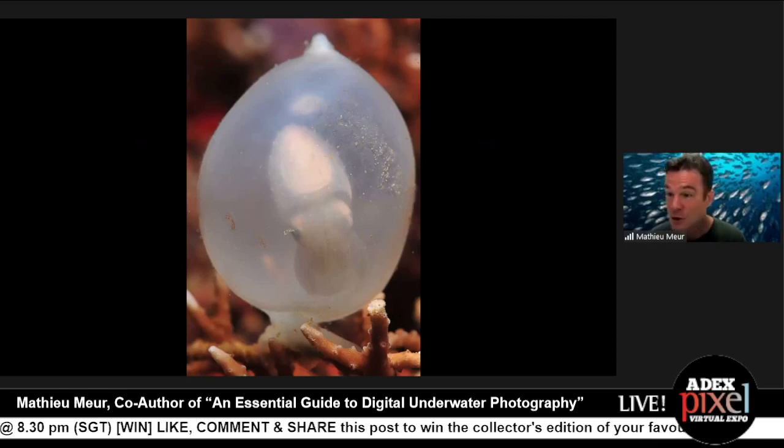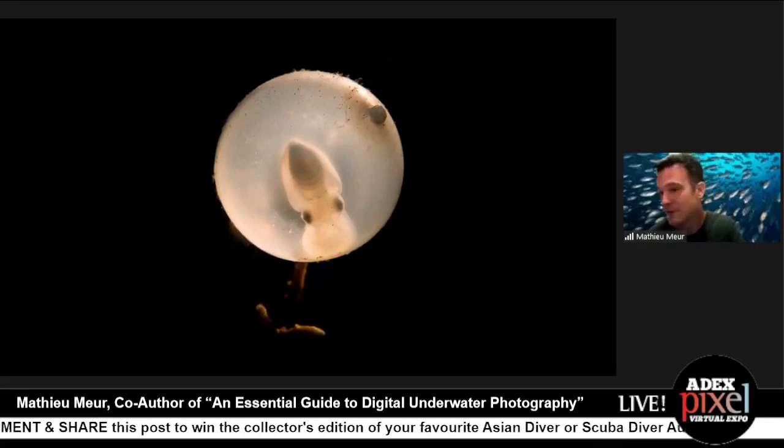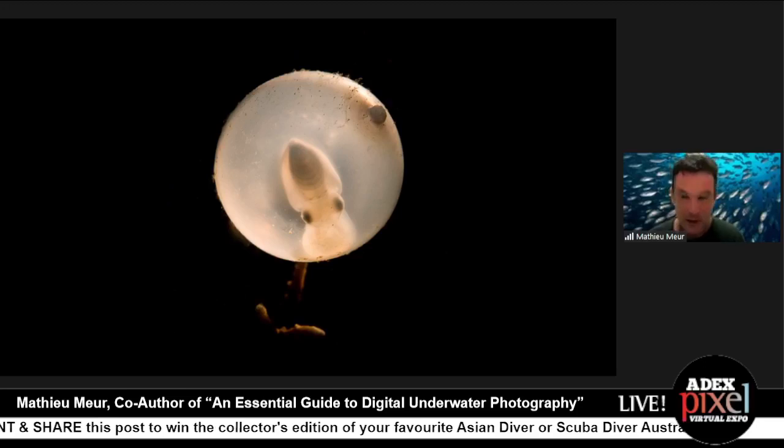On a course, when I was teaching one course, we chanced upon these cuttlefish eggs, and everyone had a photo like this one. And I thought, I can't. I'm the teacher. Certainly, I can't go back and show them the same photo they all have, right? So instead, I backlit the subject, and that was the one that clinched it. That was different. That was nicer than the rest.